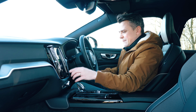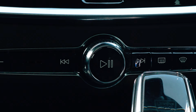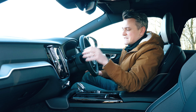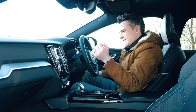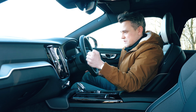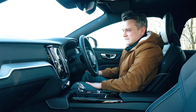Now, it does take a bit of time to learn, and also the lack of buttons down here, although it adds to the overall clean design of the interior, I have found myself wanting certain heated seat buttons, climate control buttons. You know, it's a balance, I suppose. And I think, with Volvos in general being aimed at older drivers, should we say, it's quite a bold move to put so many functions dedicated to this touchscreen and not down here.